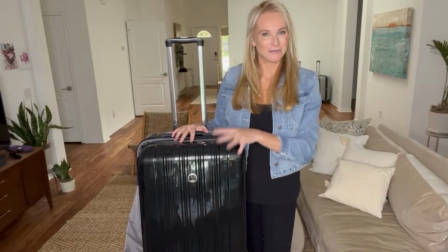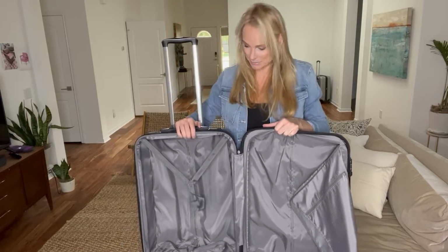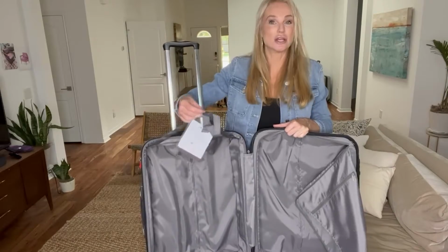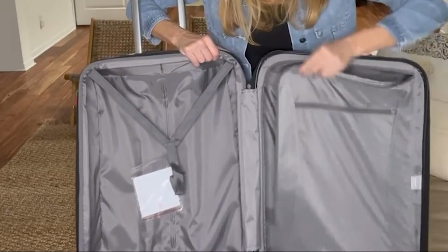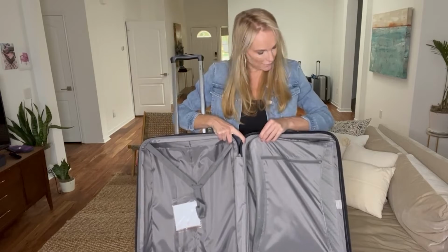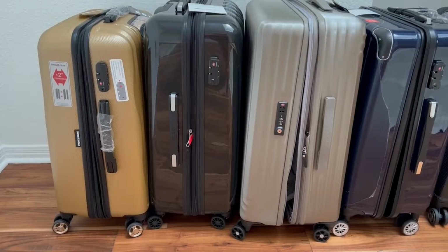On the inside of this Delsey, it is similar to the Swissgear. You do have the expandable zipper, the second set of zippers. Also here, you have the tie down. Again, this is not elastic. And on this side, you have a zipper. You do not have the shoe pockets over here, but you do have one big pocket on this side where you can stuff a lot of goodies.